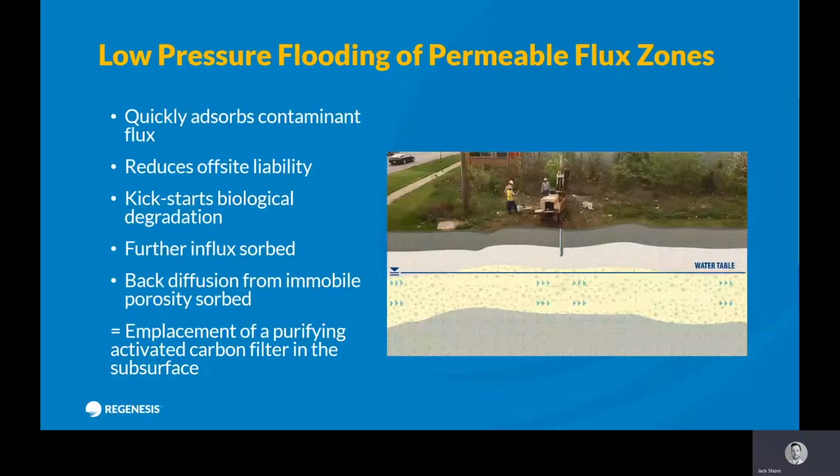In terms of when you are injecting this product, I appreciate that not every site you work on will you have delineated the flux zones or the more permeable zones in the aquifer.